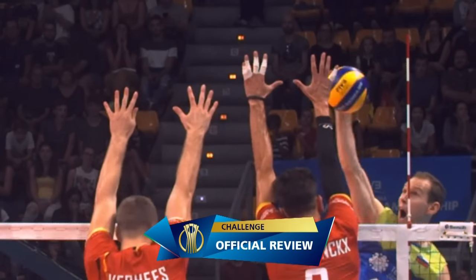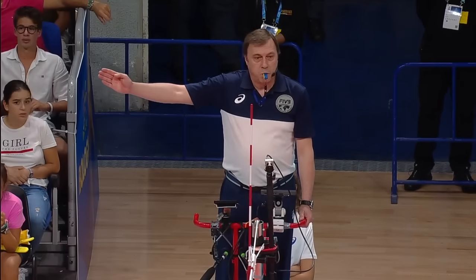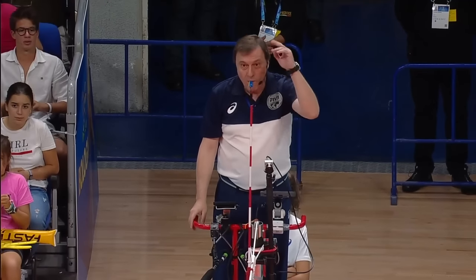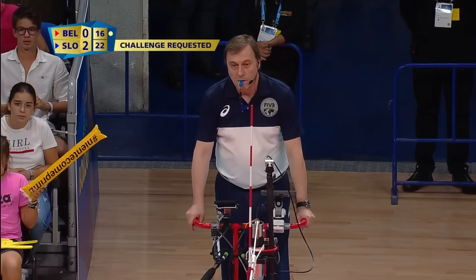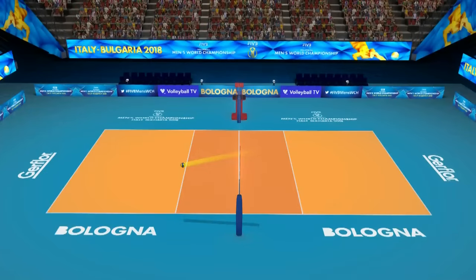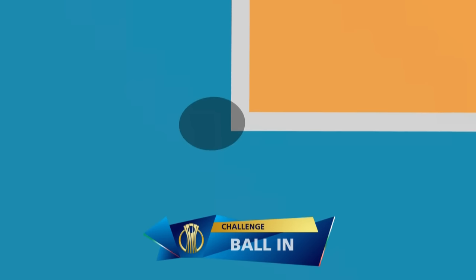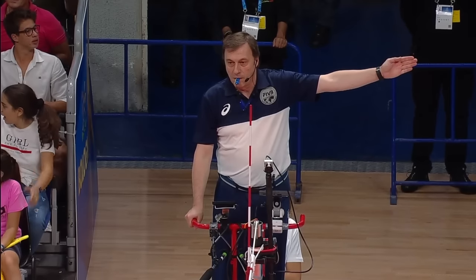That didn't touch the block. The question is, was the ball out or in? So now comes the counter challenge. Because the ball has been given as out, so the counter challenge now from Slovenia is, we think it's in, we want to see that. Can they do that? Yeah, of course they can. You made your challenge for ball out, and they can do the counter one. And look at that, it's in, right in the corner. Slovenia take the point. It's a tough one for Belgium.